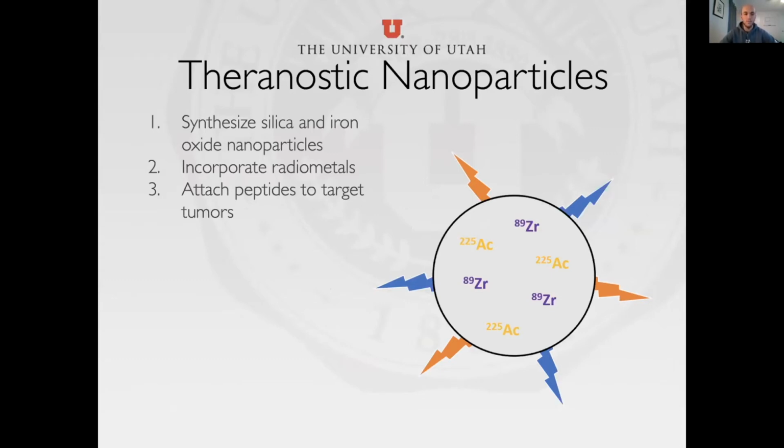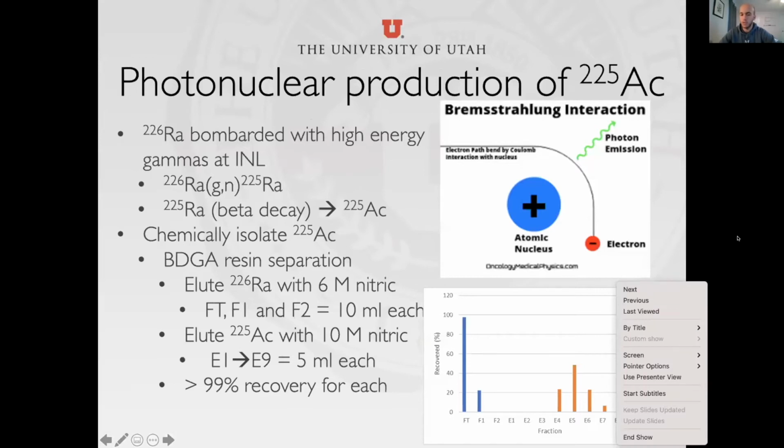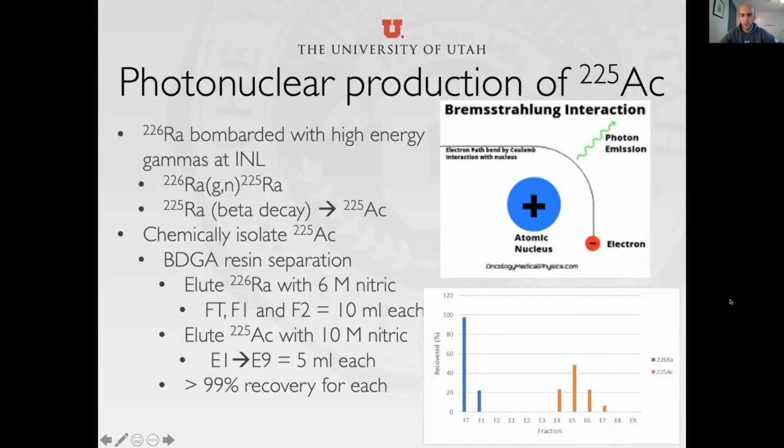And then in the future, once I have these nanoparticles with the radiometals inside, I'm going to attach different peptides to target tumors. And specifically right now, we're working with octreotate, which targets neuroendocrine tumors. Next slide.